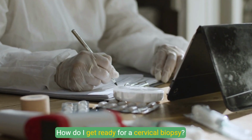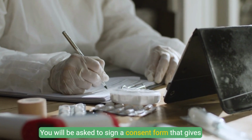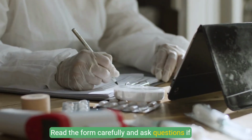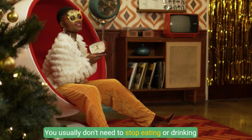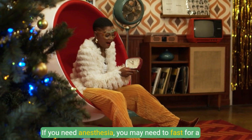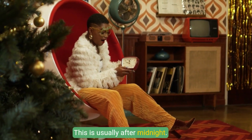How do I get ready for a cervical biopsy? Your healthcare provider will explain the procedure and you can ask questions. You will be asked to sign a consent form that gives your permission to do the procedure. Read the form carefully and ask questions if something is not clear. You usually don't need to stop eating or drinking before a simple cervical biopsy. If you need anesthesia, you may need to fast for a certain number of hours before the procedure. This is usually after midnight.